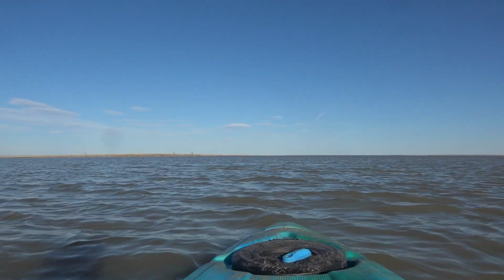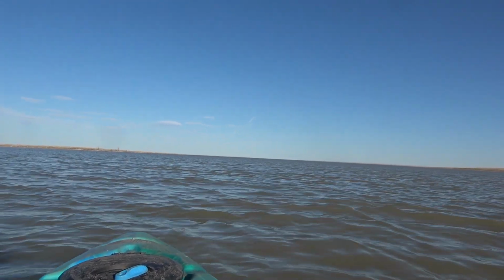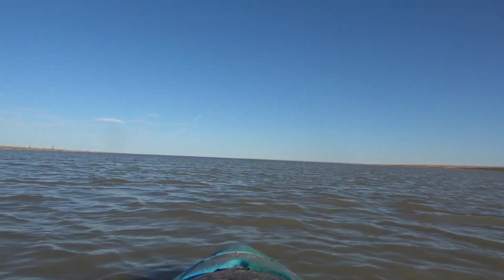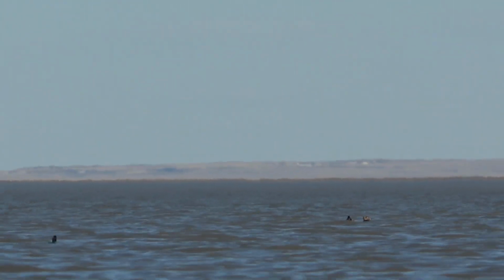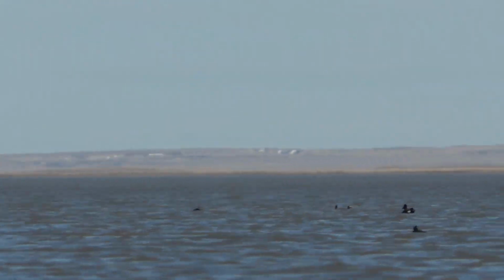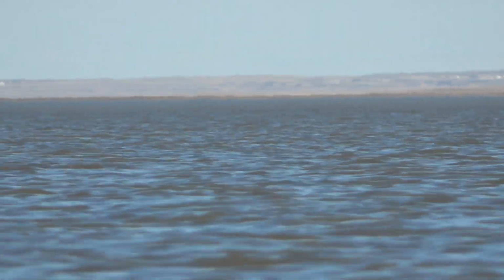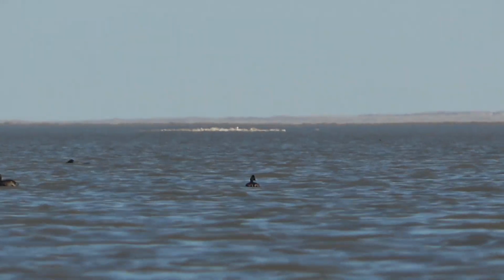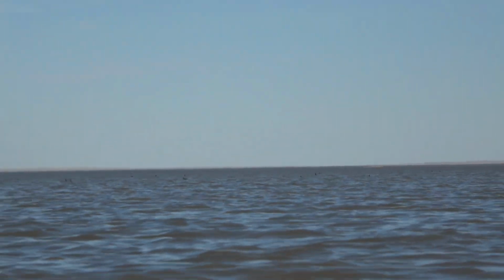I'm now in the main body of water. I got myself unstuck and broke out into 3 feet deep water here, and I can see straight ahead about 5 or 6 kilometers to those smaller islands. That island right there is one I want to get to.